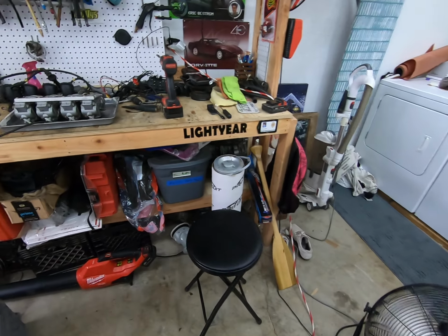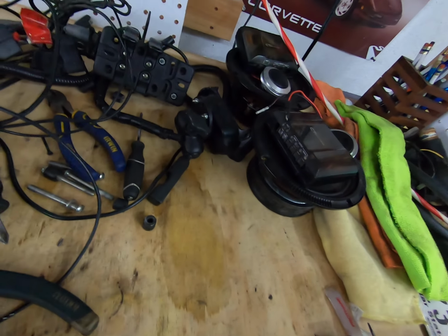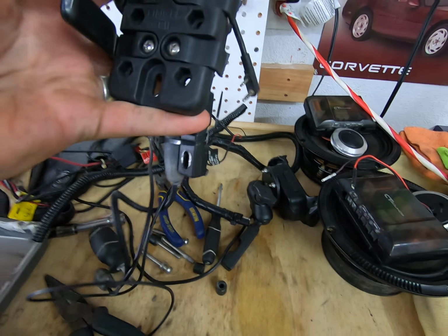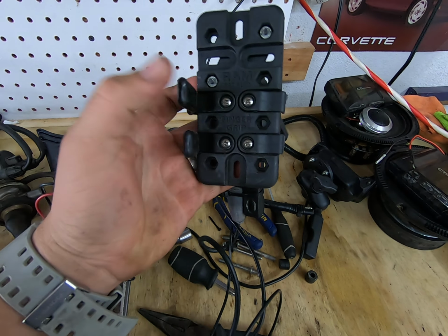Another thing that comes with this, because this guy rode around a lot. Any young people probably don't know old iPhone 1s and Nokias, but this is like an original RAM mount for a phone.